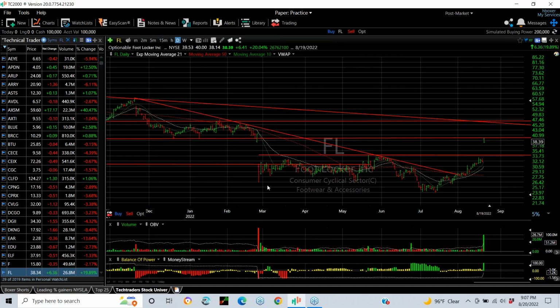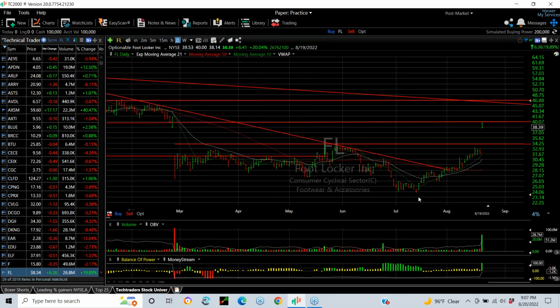Foot Locker, big move the last couple weeks, last 4 weeks has gone from under 25 to exploding on Friday, up 6.41 to reach 40, closing 38.39, up 20%. Major breakaway move and a gap fill as well.